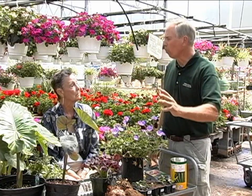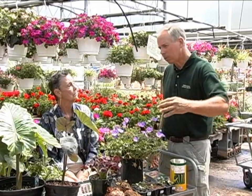But the people that don't fertilize, usually by midsummer, the plants start to peter out a little bit. We need food in order to grow and look good, and the plants are the same way. You got to make sure you keep them fertilized, especially when they're pushing a lot of new growth and a lot of flowers over the summer.